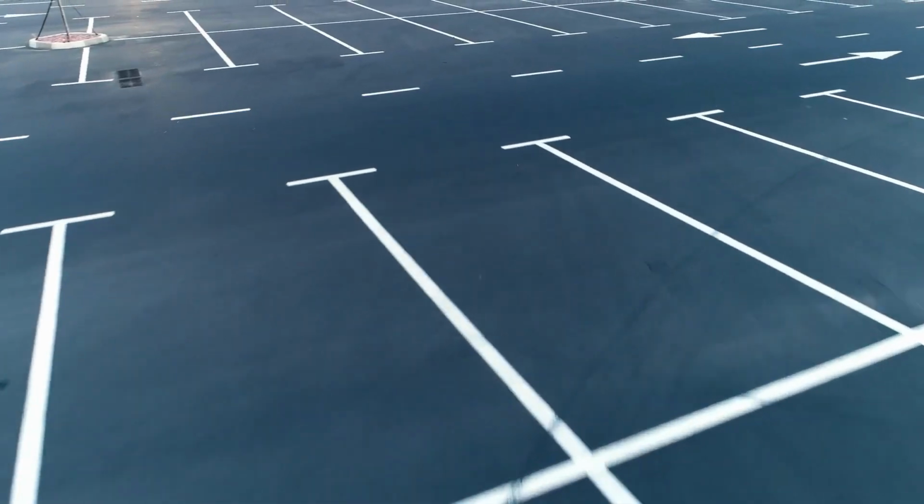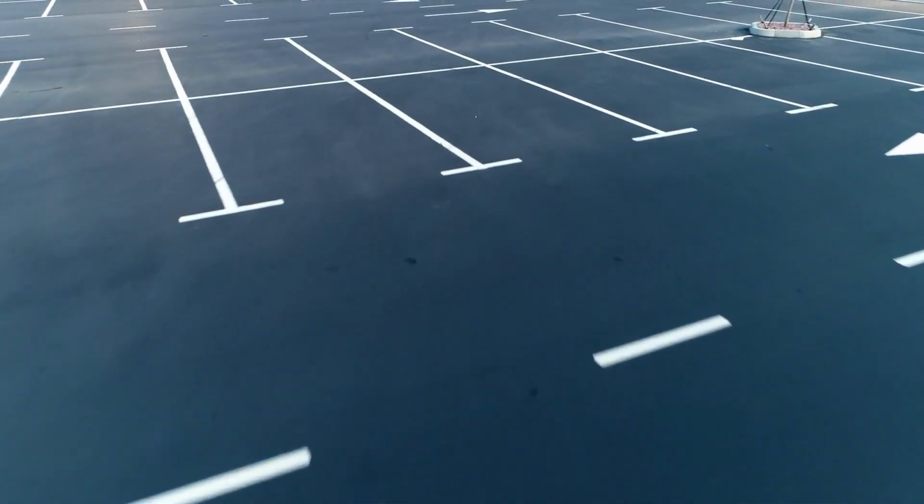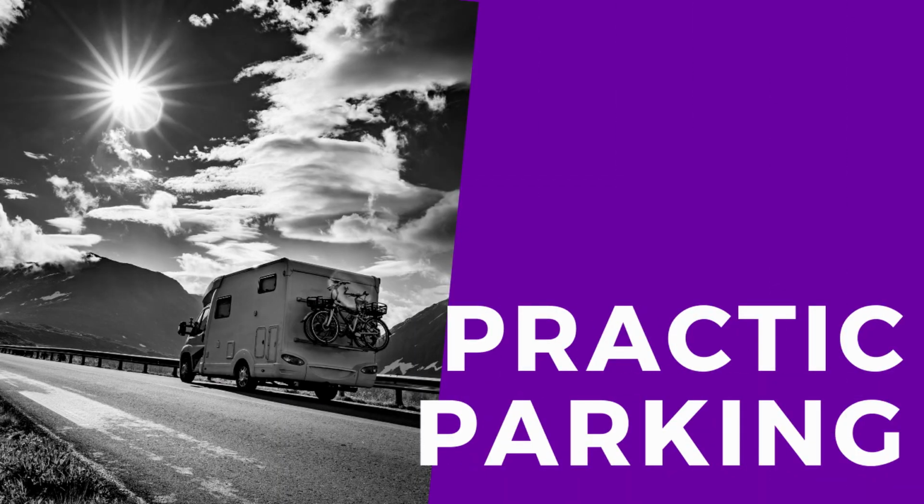Find an empty parking lot and spend some time practicing, using the white lines as your guide. A spotter can help tell you when you're about to hit. So make sure you are listening to your spotter. What are you talking about? And while you're practicing turning, practice backing up and parking.